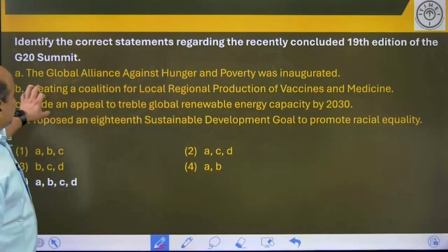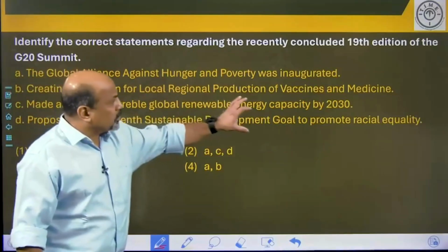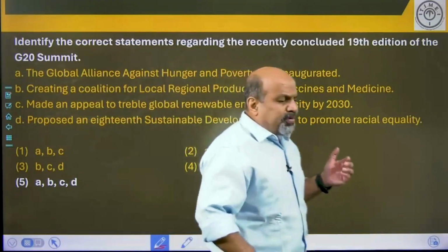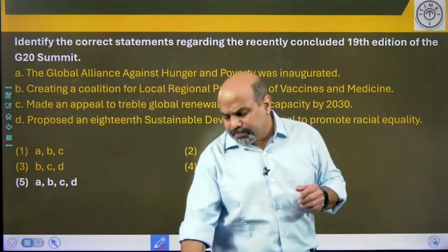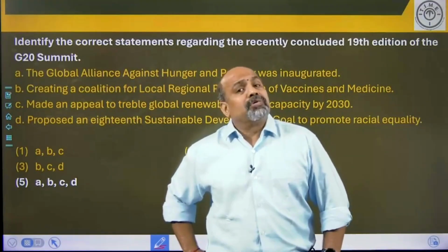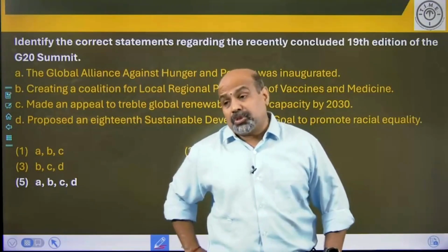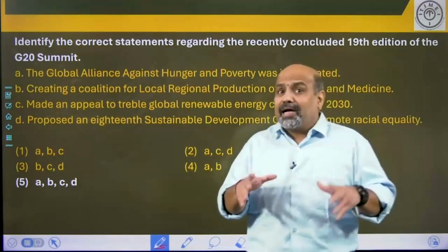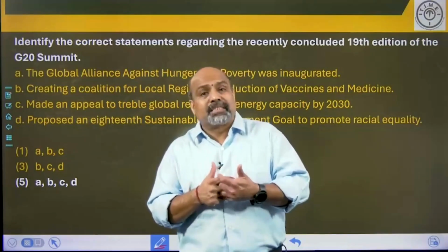Look at this. Creating a coalition for local regional production of vaccines and medicines. Now, why is this important? After the COVID pandemic happened, a lot of countries found that the rich countries were not forthcoming in sharing their vaccines, especially the United States. It didn't come forward at all. But India did. India indulged in vaccine diplomacy.